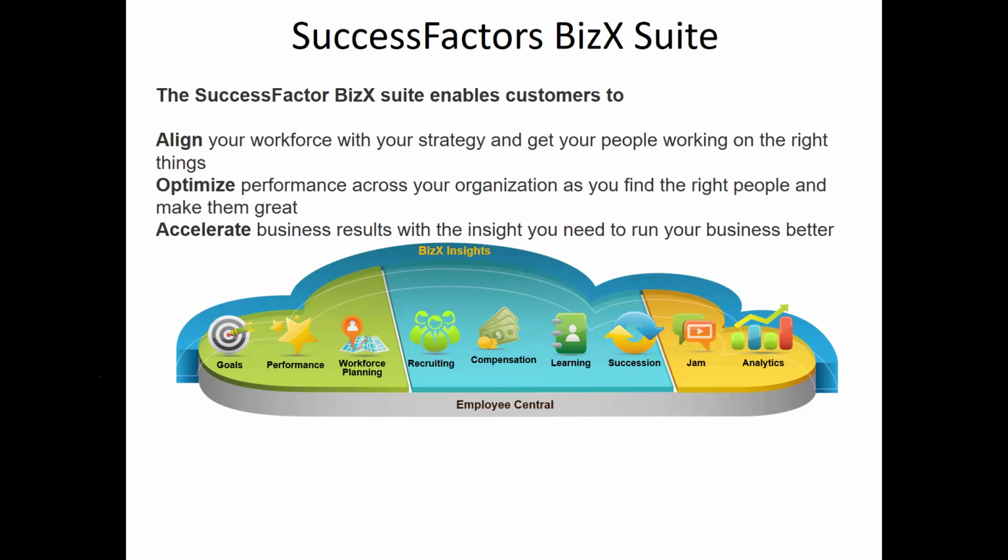You update all information about the candidate, like what is the personal information, what is the employee's name, first name, last name, gender, salutation, contact information, address information, education details, previous experiences. All of these are called the personal information. We maintain that in Employee Central.